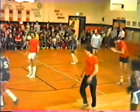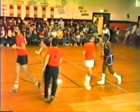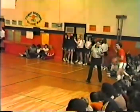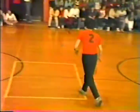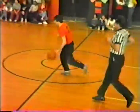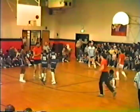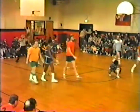Williams over to Hinton. Hinton has 2 of the 4 points here. Rowan Martin gonna have a 3-second violation called against Lafayette Hill, I believe. Slater turns the ball over that time on the dribble.